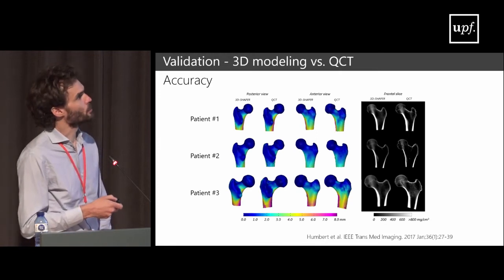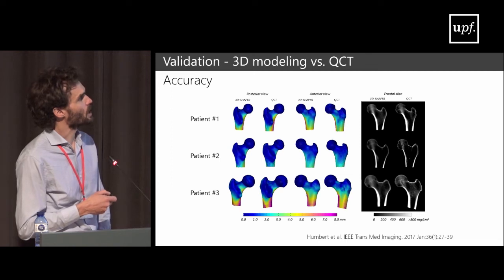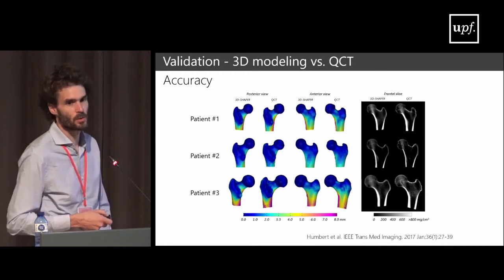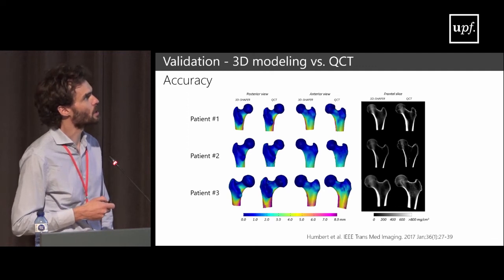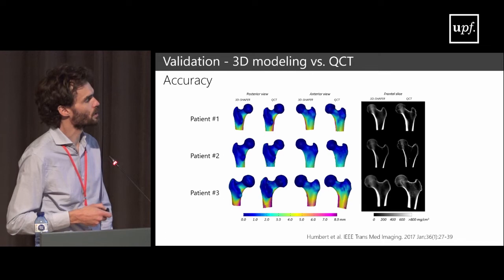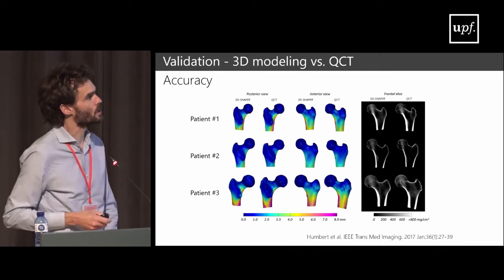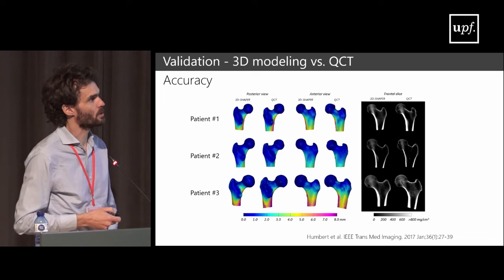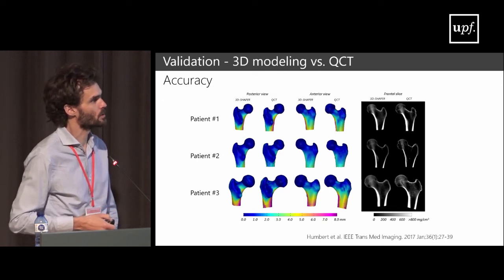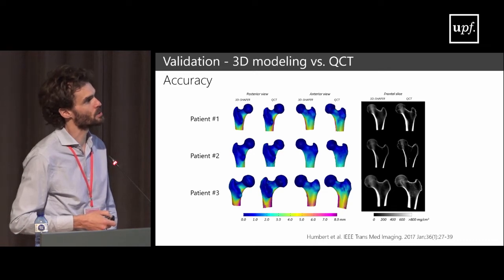Here you see 3 examples from those 157 patients, where we compare the cortical thickness in these color-coded images. You see that the anatomical distribution of the cortical thickness is quite similar if you compare 3D Shaper to QCT, in those 3 cases. And here at the right, you see the frontal cross-section that we generate with 3D Shaper and that you can also get with QCT. They are quite similar, and it's interesting to see that patient 2 has a very thin cortex, but this patient has a thicker cortex, and you see it with both modalities.